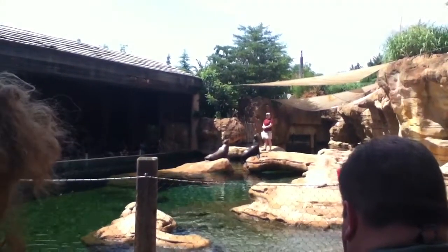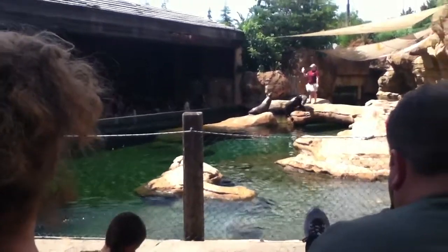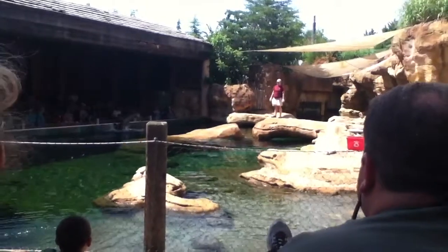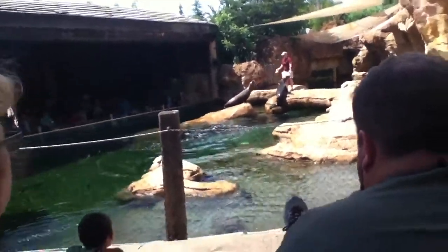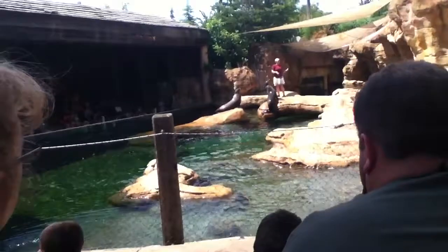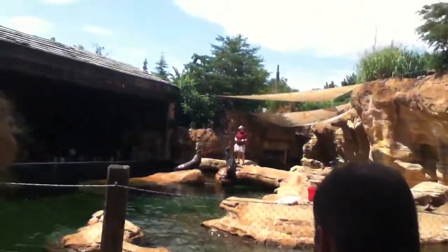Now we do train for a couple different reasons. The first reason is that this gives these animals some great exercise. Now, not only does it give them that physical exercise, but they get some mental exercise as well, because they have to think pretty hard about what we're asking them to do. They have to do the right behavior to get the right reward.